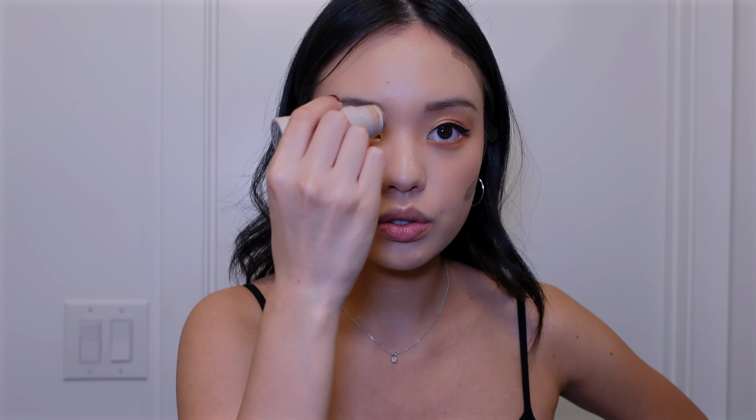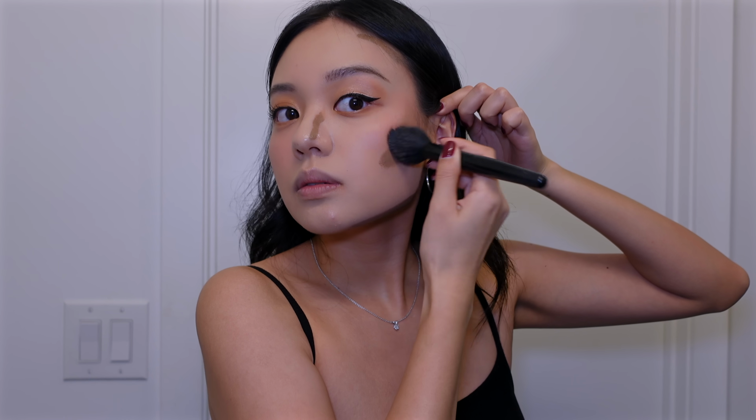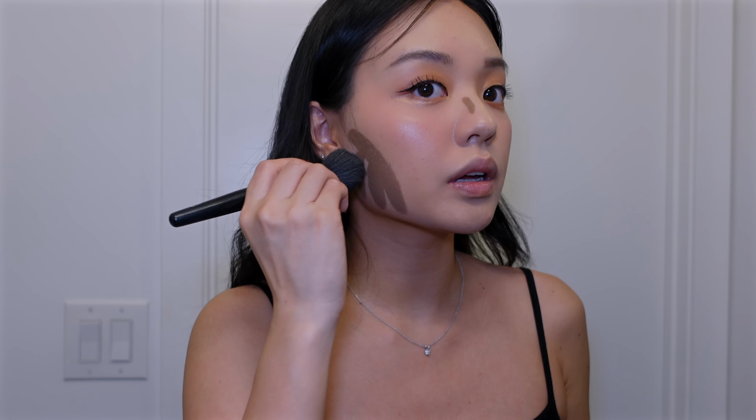And then I just like to contour my nose. So I'm just trying to blend that. So this side is kind of blended out, and then I'm just gonna blend out this side, and you just want to take it all the way down. You see how this, it doesn't really do much for my face, versus this side, I look a lot more snatched.